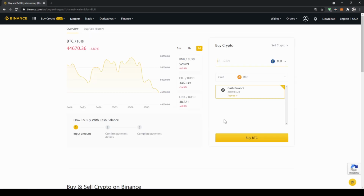Now we'll get to this page. Here on the right side, we can select the coin we want to buy. So I'm just going to click on it and type in USDT and click on US dollar Tether. Right here on top, we can select the currency that we have deposited. So choose whichever one you did and then type in the amount you want to transfer to US dollar Tether. So I'm just going to go for 200 euros and then click on buy USDT.